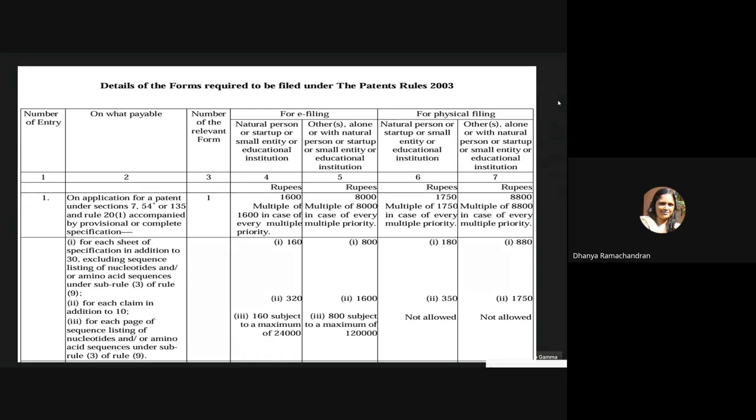They do not want to accept physical documents. They are happy with digital documents. So around 2016, they made it mandatory for all the agents to only file through the electronic portal and not file through physical mode. And also, if you look at the fees for e-filing and physical filing, can you look at the difference?